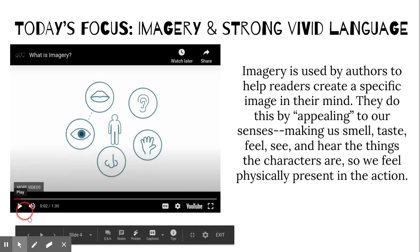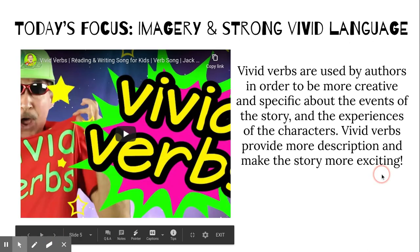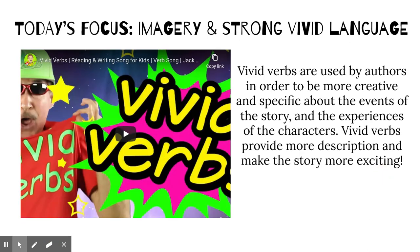So now we're going to talk really quickly about vivid language. And so in the text, obviously, we want to use really descriptive words and language in order to create an image about what is happening. So sometimes the imagery that's being created is the author giving us lots of descriptive detail about a setting. Other times, the author is going to give us descriptive detail and use strong, vivid language about what a character is doing. And so we're going to look at this video clip that's all about vivid verbs.